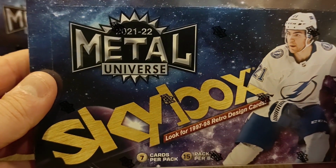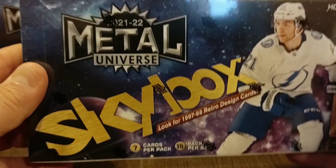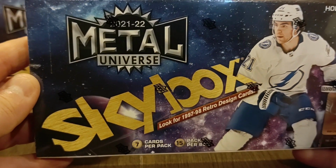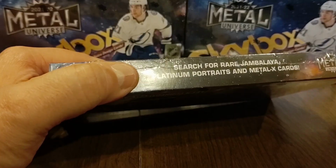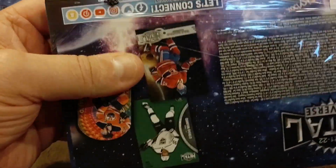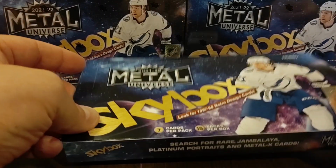I am going after the complete set of the 2020-21 Metal Universe. I will be a little bit honest here and say that any kind of card design that has to do with space, I will collect it, unfortunately. I just have an affinity of love for our space, our universe, and I enjoy seeing things like that, some of the images and other people's renditions of it.